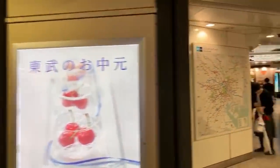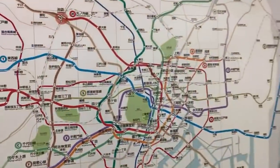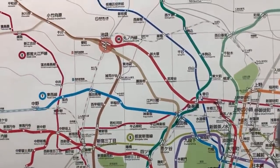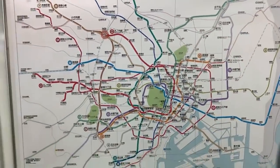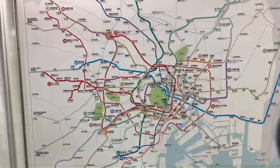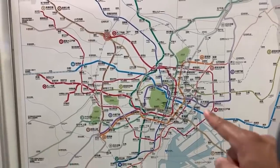Okay, there we go. The Yurakucho Line is right here. Boom. For those of you who are curious about where Ikebukuro is, it's up here, on one of the corners. This is the Yamanote Line, which goes around the entire city of Tokyo. With the Imperial Palace in the center, Ikebukuro is up here on the northwest side. And Tokyo Station's right here.